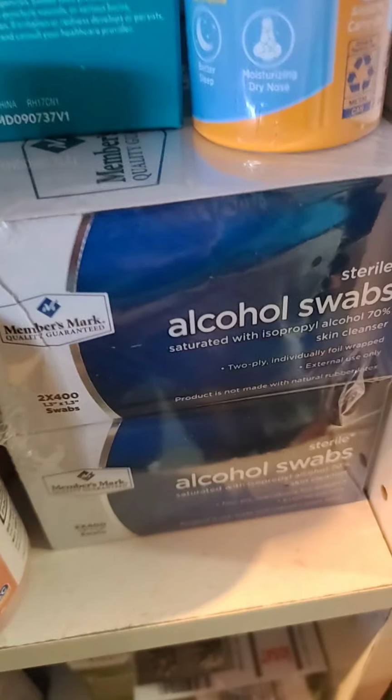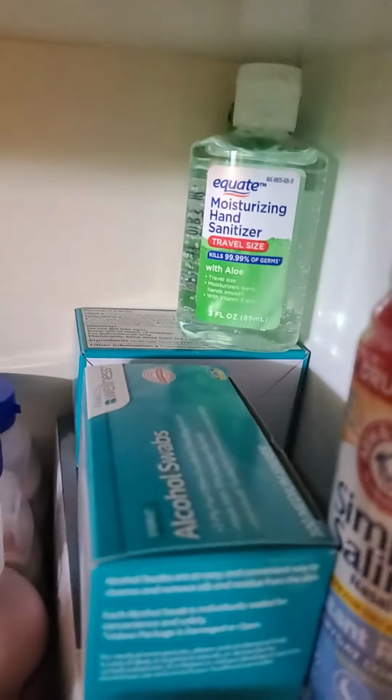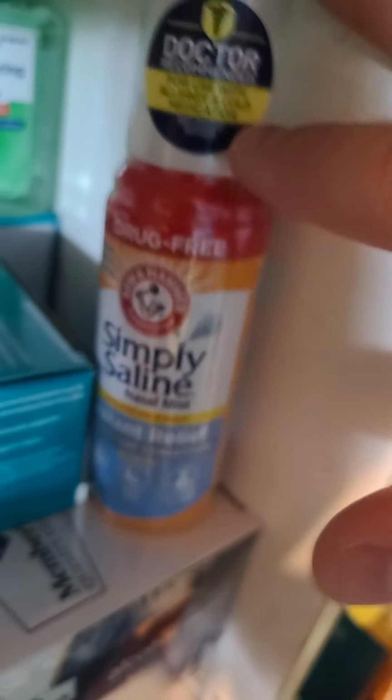I keep a strong amount of alcohol swabs on hand. Here's, what's that? 1,600 right there. And then I have some more here, as well as just a little hand sanitizer I picked up. I also like to keep a bottle of saline spray. It's great in case someone's sick.